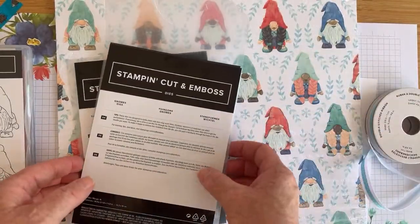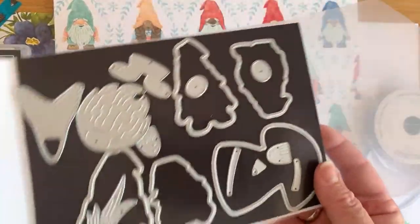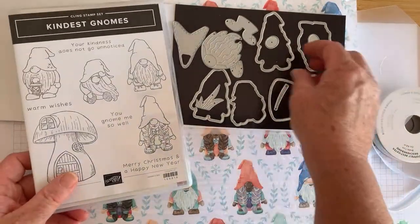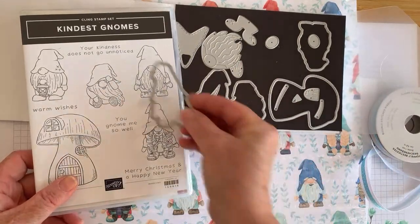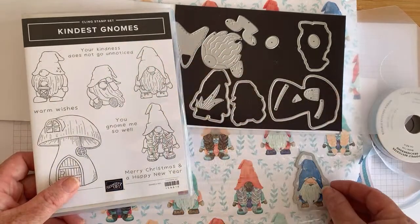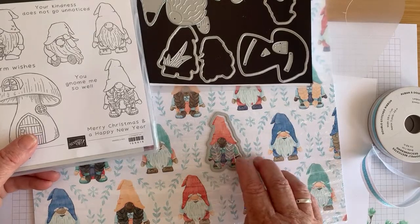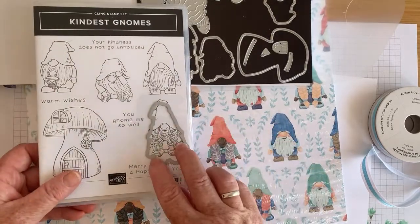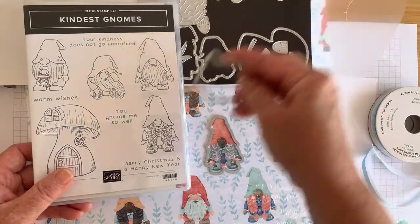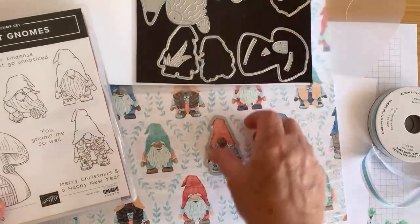But what really made it for me were the gnome dies. Look at these. Honestly, I opened these and I thought, yeah, I made the right choice. This is just up my street. So let's have a look. This one will cut out this stamped image, I think, or maybe not. It cuts this guy out of the papers. It cuts out this lady with her hair. It cuts out the stamped image and it cuts out the paper also. And this little guy cuts this little guy out. How cool, with his lantern.